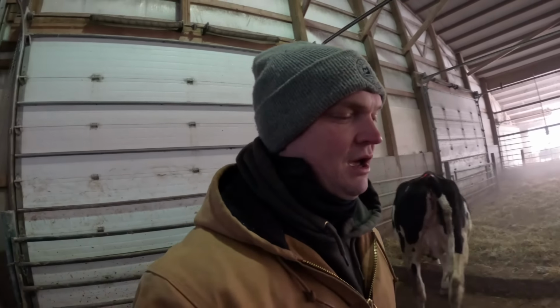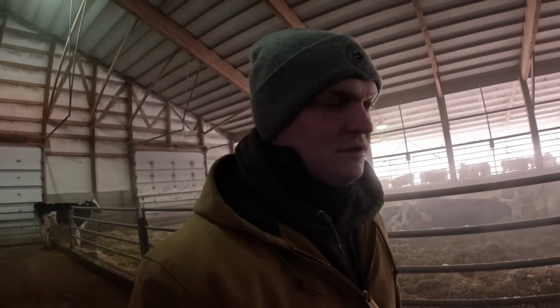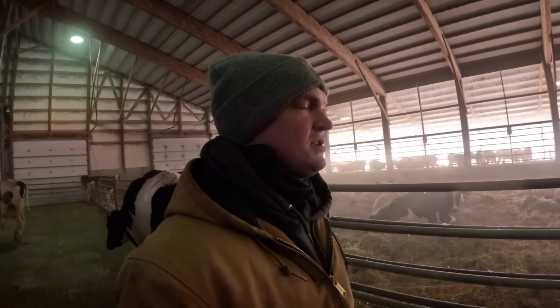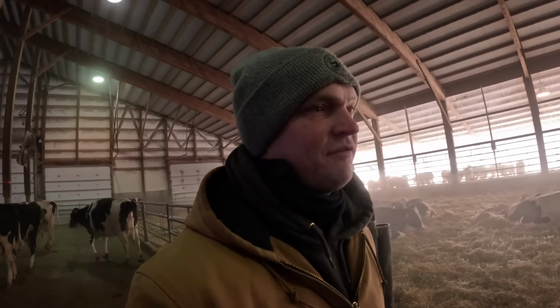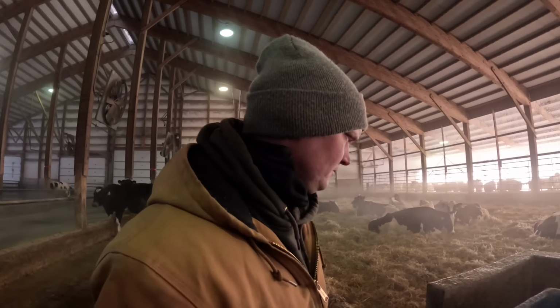With a bedded pack, it's not as efficient as freestalls as far as cows per square foot of the barn, because in this same size barn, in our freestall barn, there'd be spaces for 300 to 350 cows. So it's quite a difference in the amount of cows that create body heat to keep the barn warm.